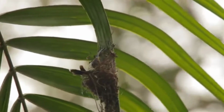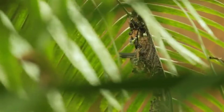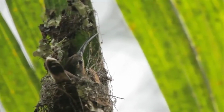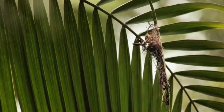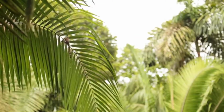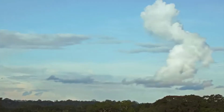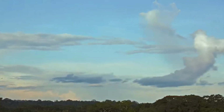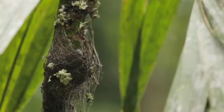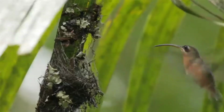She must remain constantly vigilant, as other hummingbirds may try to take an empty nest for themselves. Once she's ready, she lays a single white egg, smaller than a fingernail. She may seem exposed, but her nest is positioned so far from the palm stem that only the lightest predator could attack it without falling to the ground. A week later, a tiny hatchling has emerged. Now she must work twice as hard, as she's feeding for two.